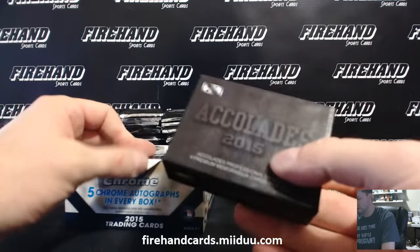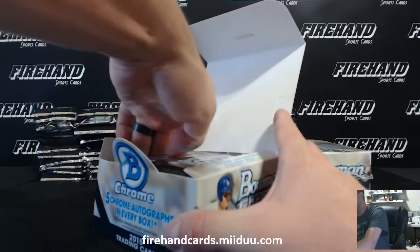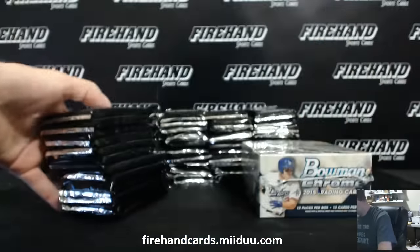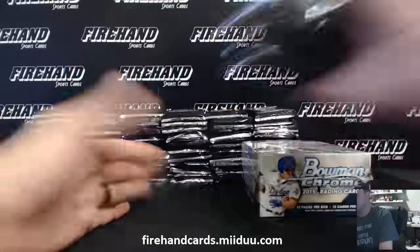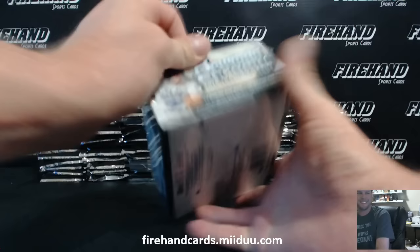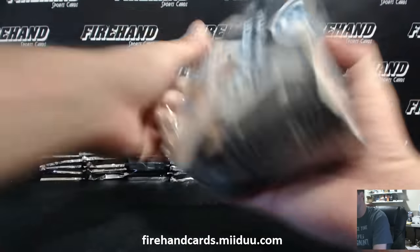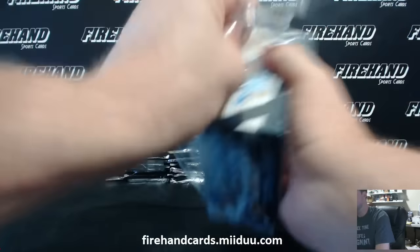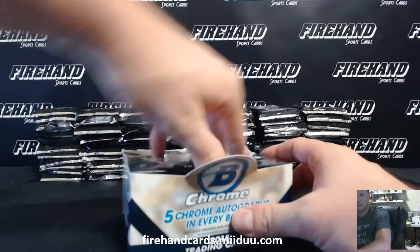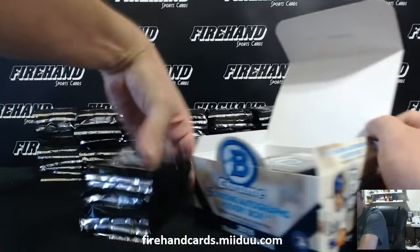This stuff, whenever I put it up for sale, it goes really fast, usually. A couple of guys end up buying every box. Nice memorabilia cards don't last very long. I thought I sliced it, there it was. All right.